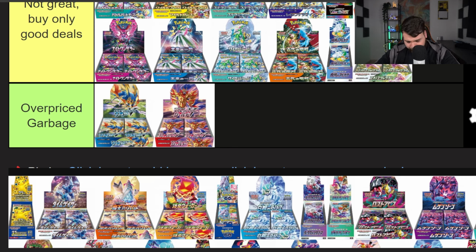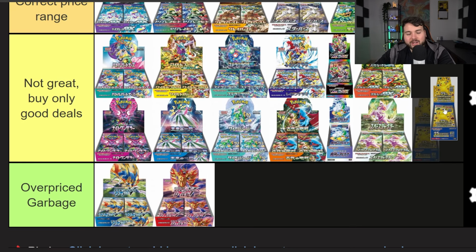So next, we've got 25th Anniversary Collection. It's kind of interesting because the cards inside are pretty mid, but I have the feeling that when we get the 30th anniversary, all these products will rise in price. But to pay 120, 130, 150 for this booster box with everything that is available right now, I would say it's not great.